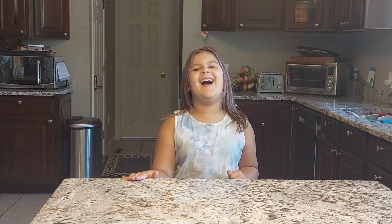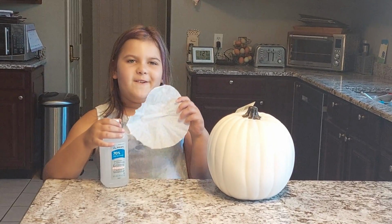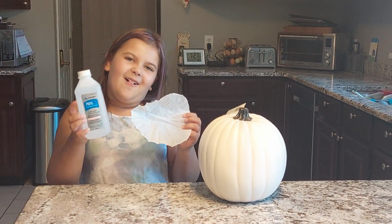Clean surface. This is how I clean the pumpkin. This is a coffee filter. I use it because it's lint free. This is rubbing alcohol.